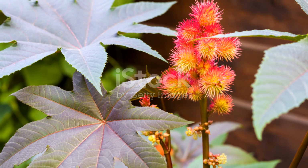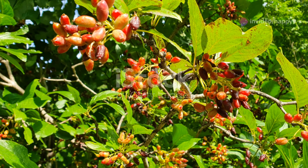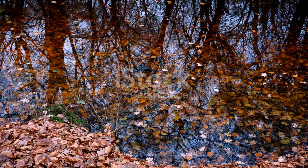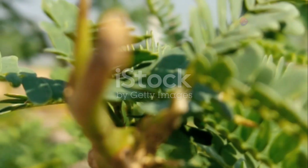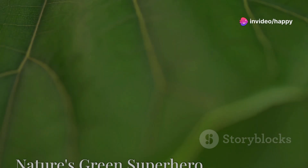Not all sunlight is the same, though. Sunlight is made up of different colors. We can see this when we look at a rainbow. Plants use some colors of light more than others. They especially like red and blue light. Green light, on the other hand, is mostly reflected. That's why leaves look green to us.